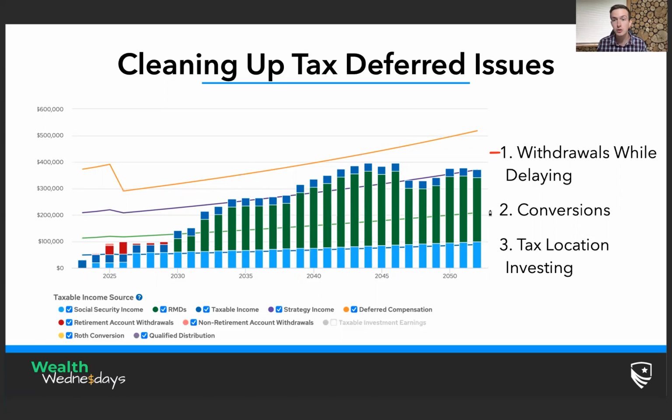On top of that, we can do conversions. So not only, let's say we're withdrawing $70,000 from our tax deferred accounts, but it might make sense to do conversions on top of that. What do I mean by conversions? Taking money from a tax deferred account, paying taxes on that money today, and converting it to a Roth.